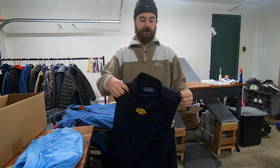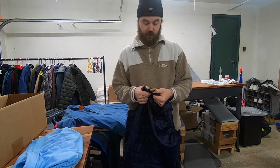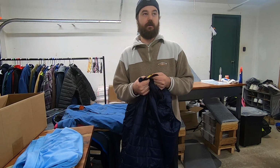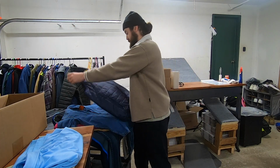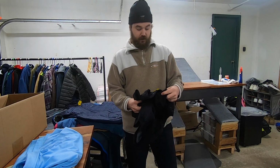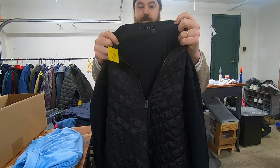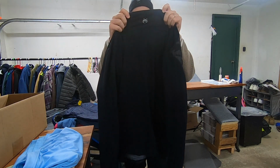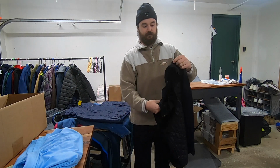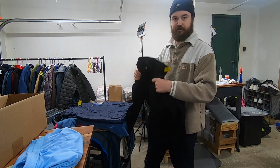This is a Vineyard Vines performance puffer vest. The tag on this was 20 bucks, so I ended up paying $7.50 for that. Here's a great item. This is the brand Grayson, a golf brand, logo right here. It's a little quilted jacket. Didn't even bother looking this up. I'm sure it sells really fast and for good money.